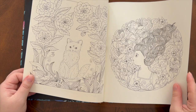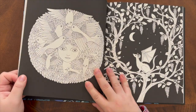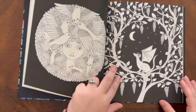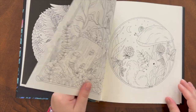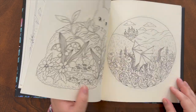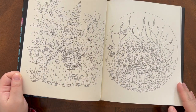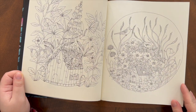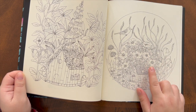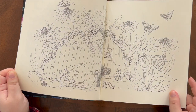The paper is quite nice. Maria Trolle is quite well known for her beautiful artwork and her whimsical characters. I really like this one. I don't have anything else by her. I just have never gotten around to getting one of her books, but I'm very happy to finally have one. I was quite surprised by how detailed some of these pages are. Those leaves are pretty small, so we'll have to be very careful.